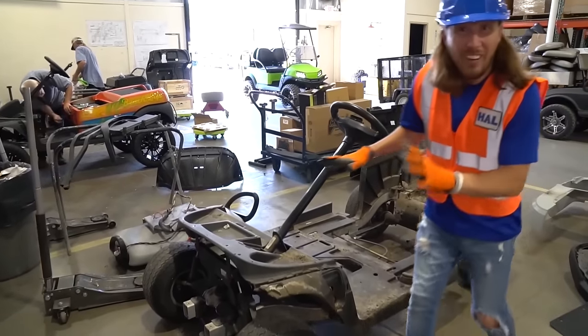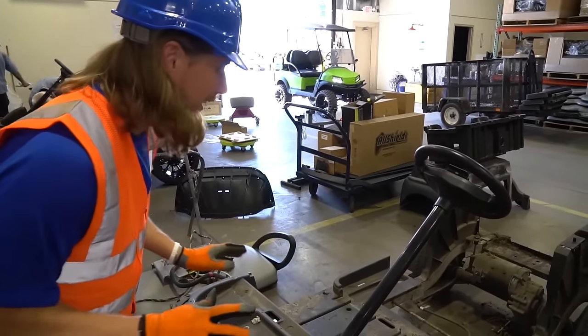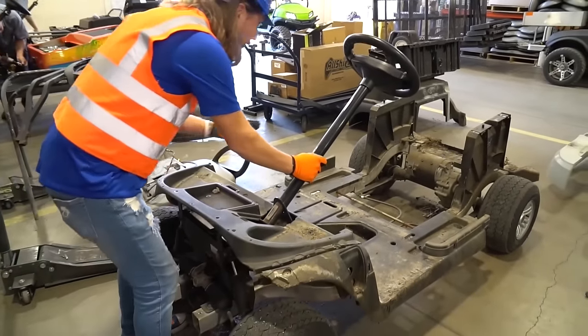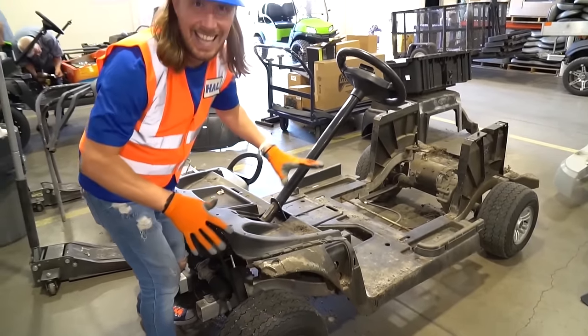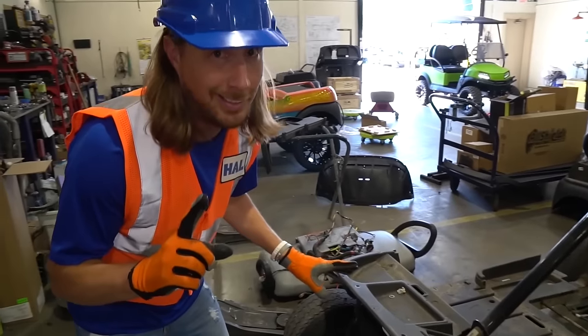My friends here in this shop, they create some really cool custom carts. And they even start out with the bare bones, kind of like this one right here. Oh, we just got the frame of the golf cart. And today I get to help out. Here, we got to take off some of these wheels. This is going to be awesome.